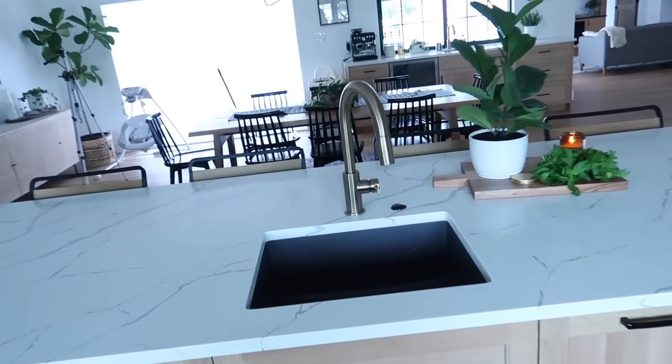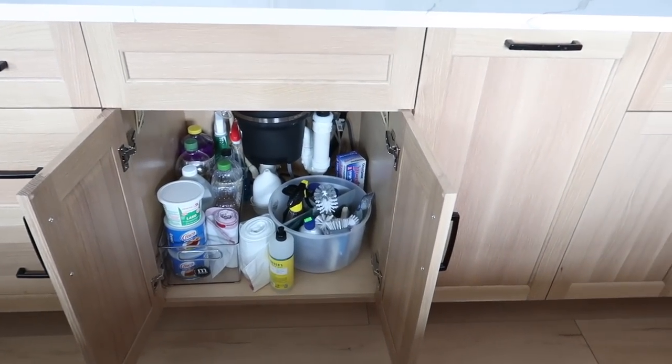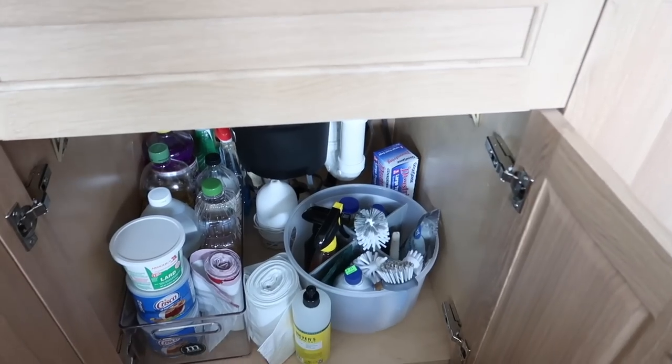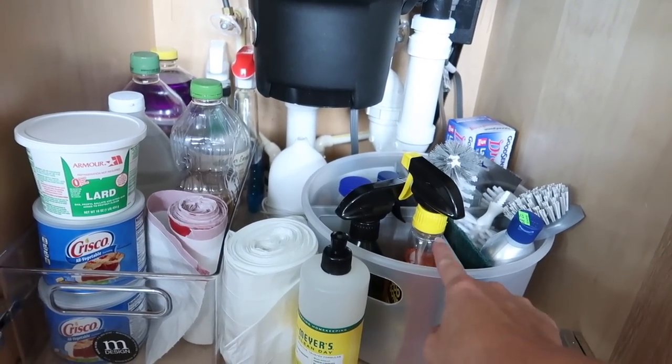So the island does have a sink with a garbage disposal, and underneath, part of it is mine and part of it was here. So I don't use it a ton under here. They had this Lazy Susan, which I've got one or two myself and I love them. They're just really nice. You can get them at Target.